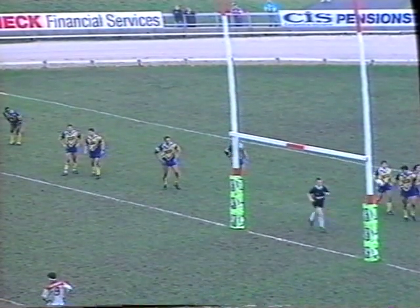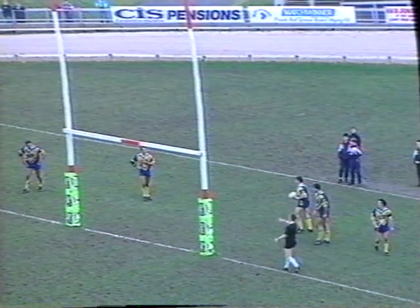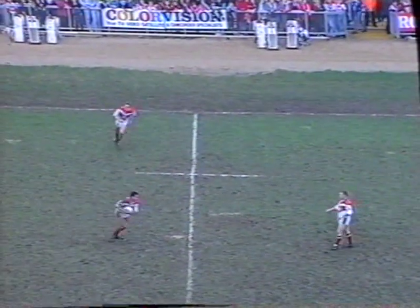22 minutes gone then, Leeds 6, Hull Kingston Rovers 0, and Leeds surviving a lot of Rovers pressure there as Alan Tate comes to drop out. That'll be for David Lydiard, and he takes that well, and he's got a long way to run before he'll meet the Leeds tacklers. He uses that space well there, makes it 20 metres or so. And again, Paul Fletcher using that short side, looking to offload there to Rob Hutchison.